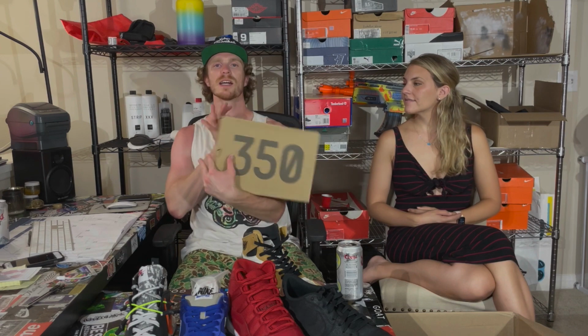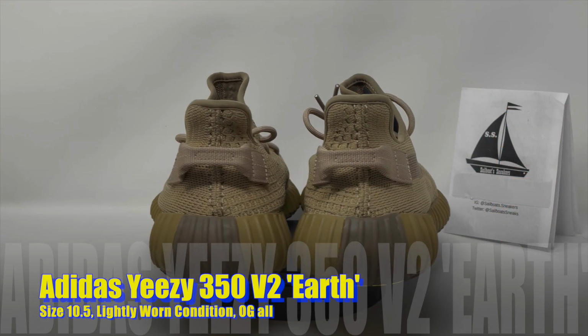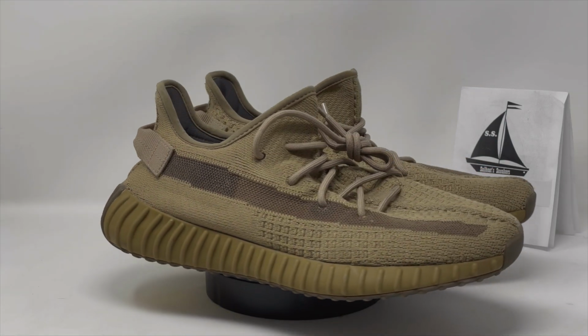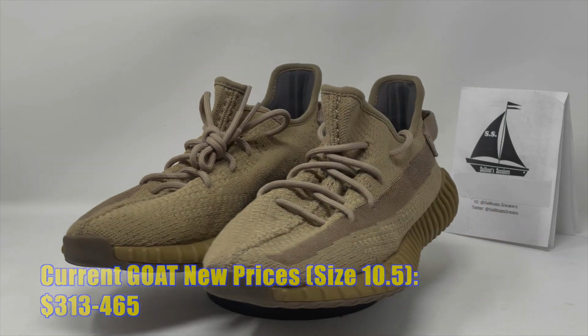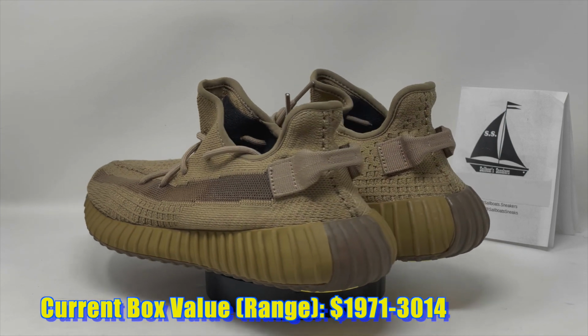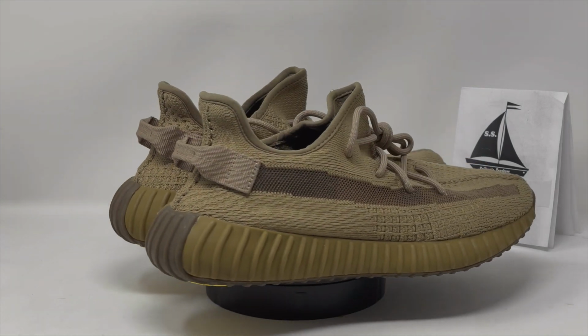Size 10 and a half, Yeezy 350. It looks like the colorway is actually Earth. I really don't appreciate this color at all. Very lightly worn Yeezy 350 Earth. A little bit of heel drag. The boost still looks immaculate. It's very clean. I think the color is ugly as shit. Right now, it reminds me of when my dog gets sick. It looks like puke. It's a puke colorway.